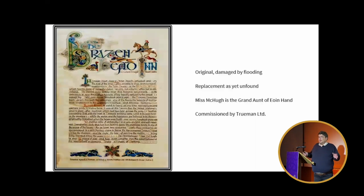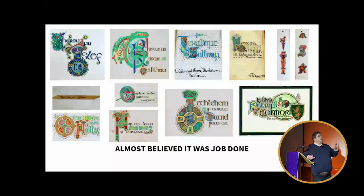I haven't found the replacement yet, but the one connection that I can find to the Brazen Head is that, what's his name? Owen Hand, yes, the former Irish soccer manager, was born into that pub. And the Miss McHugh mentioned here, who was over 90 years of age, was his grandaunt. So we keep going. These pieces are ancillary pieces that were given by the extended family of the O'Connor family.